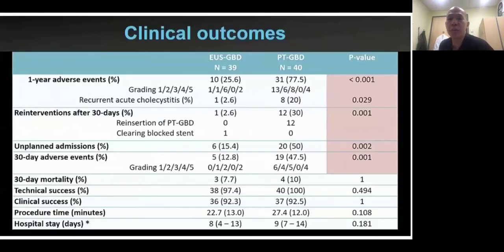So what are the outcomes? It's really telling, and it's really impressive, the difference. If you look at the 1-year adverse events at the top, the 1-year adverse events with EUS-guided gallbladder drainage was 25%. The 1-year adverse events for percutaneous gallbladder drainage was 77%.